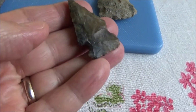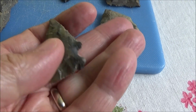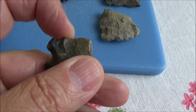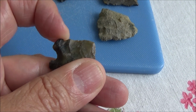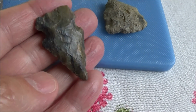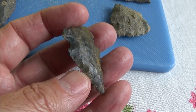Here's the good one I found. I guess we could call that a big sandy. Has a little bit of basal grinding, but not real heavily ground, so I'm not sure what else I would call that. But it was a day maker.